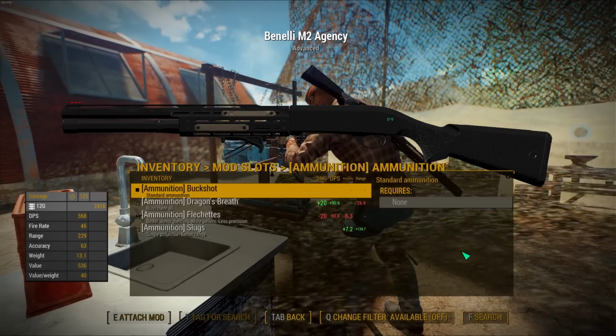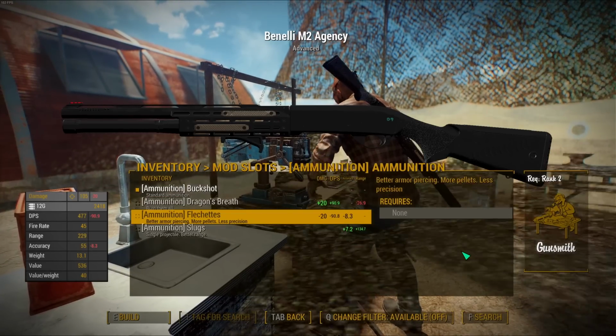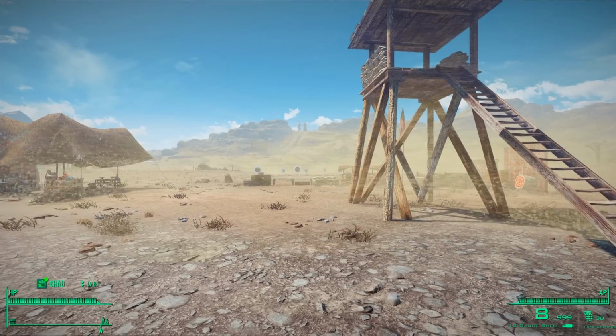Whichever way you build it, the Benelli M2 is an awesome shotgun to have out in the wasteland, and it's very satisfying to use.